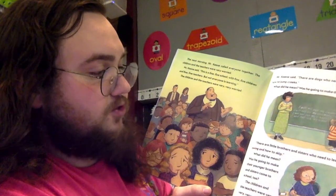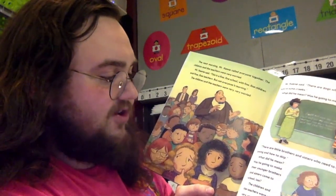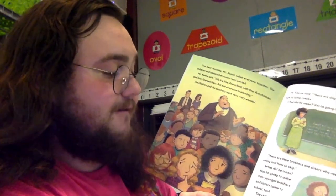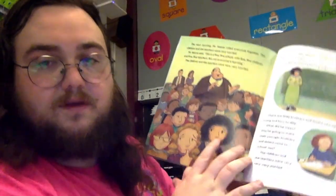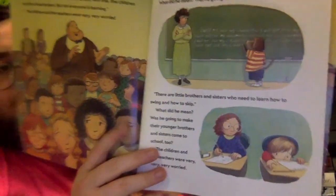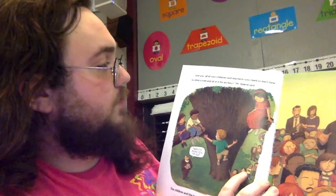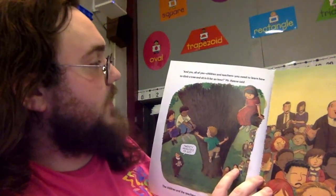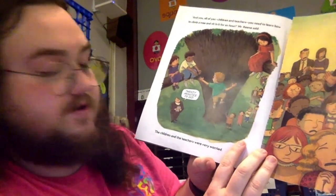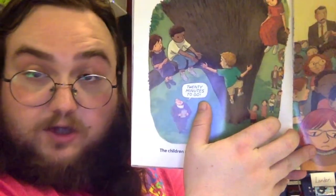"There are little brothers and sisters who need to learn how to swing and how to skip." What did he mean? Was he going to make their younger brothers and sisters come to school too? The children and the teachers were very, very, very worried. What do you think he's going to do here? Is everybody going to have to come to school? "And all of you, children and teachers, you need to learn how to climb a tree and sit in it for an hour," Mr. Keene said. The children and the teachers were very worried. We see another speech bubble here. Mr. Keene saying, "20 minutes to go."